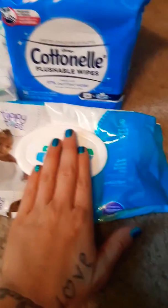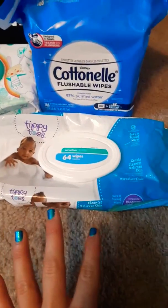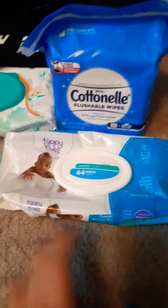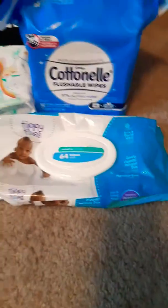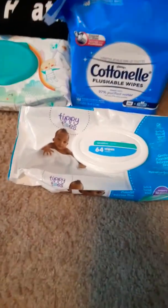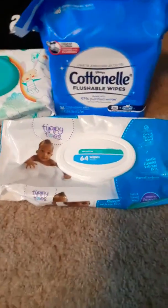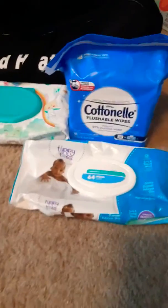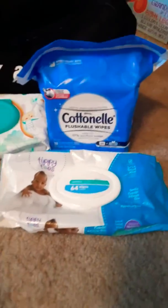And these are Tippy Toes brand, which is Brookshire's brand. For those of you that don't know, Brookshire's are grocery stores primarily concentrated in rural areas. I really like Brookshire's. Anyways, these are just a few that I'm demonstrating, and there are a lot more types of wipes. Right now I have another pack in my oldest son's overnight bag, and it is Kroger brand, and it is unscented and fragrance free.